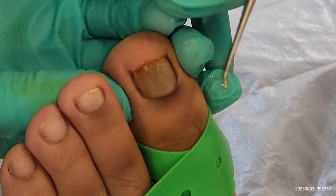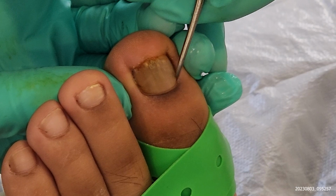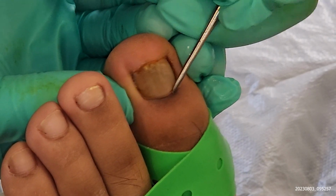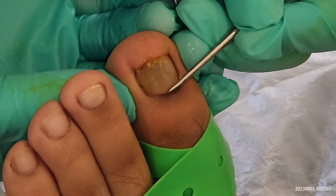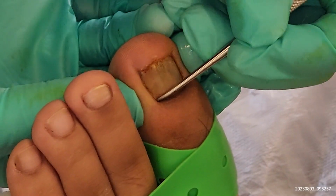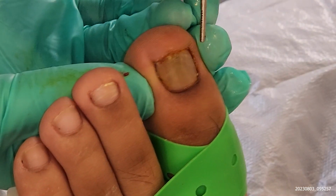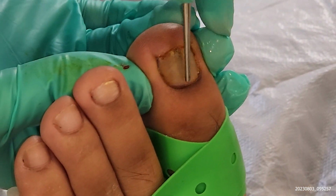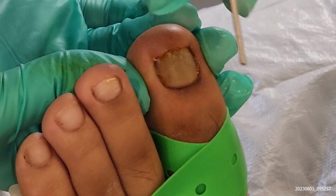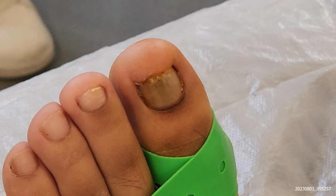We have this wonderful patient here with a bit of discoloration. There are really several causes of discoloration in the nail plate. One of them is fungal infection. When the fungus invades the nail, it can eat at the nail plate and cause some discoloration by leaving residue, kind of like poo. Not the most professional name.